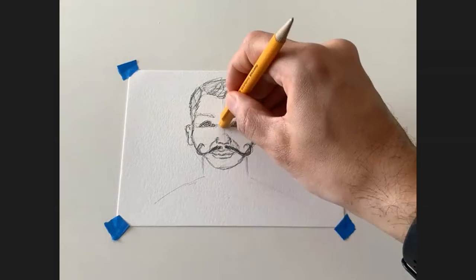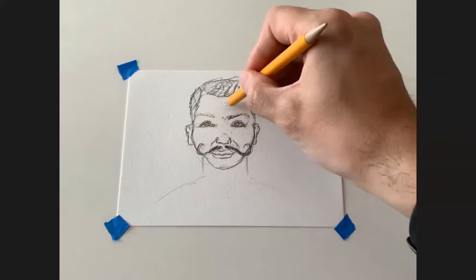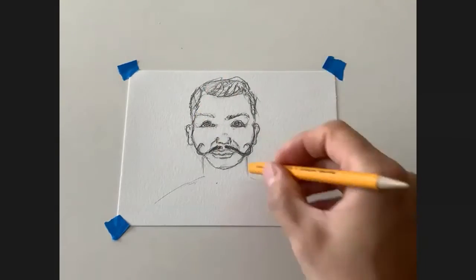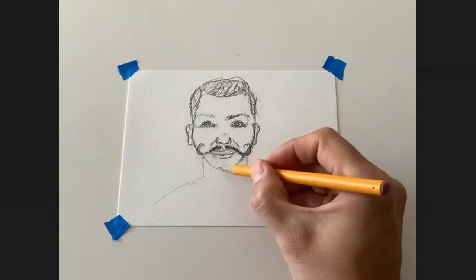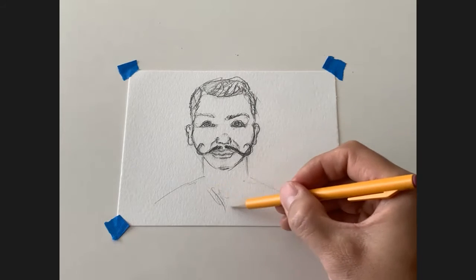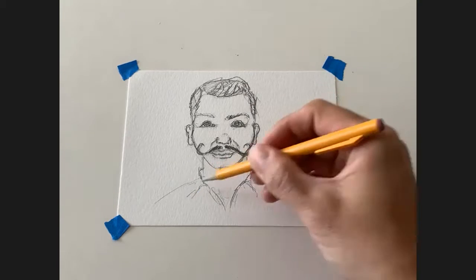And then you can sort of erase those guidelines that we made at the beginning, right? If you have some leftover sections, it's easier to use a piece of paper to remove them so that you don't mess up the drawing as much. Then if you want to work a little more on other details, you can think of the garments or something.